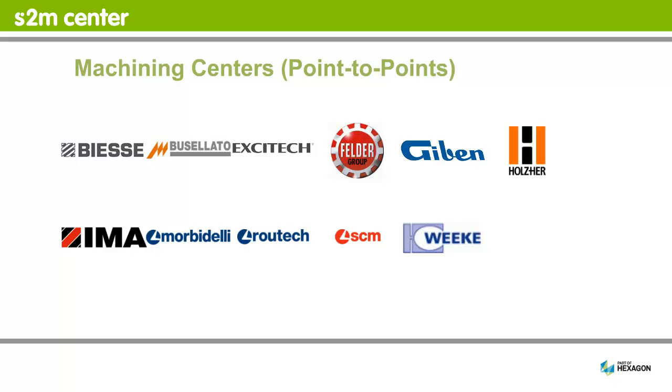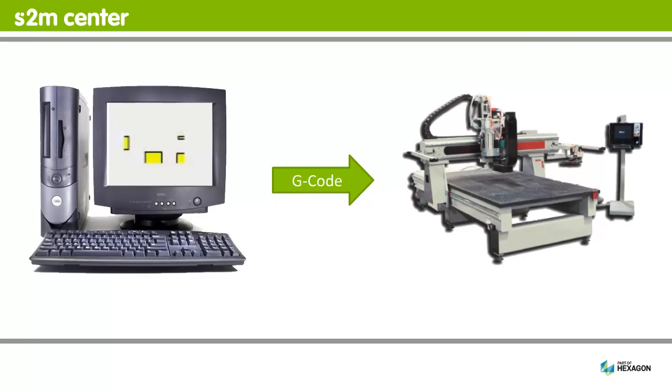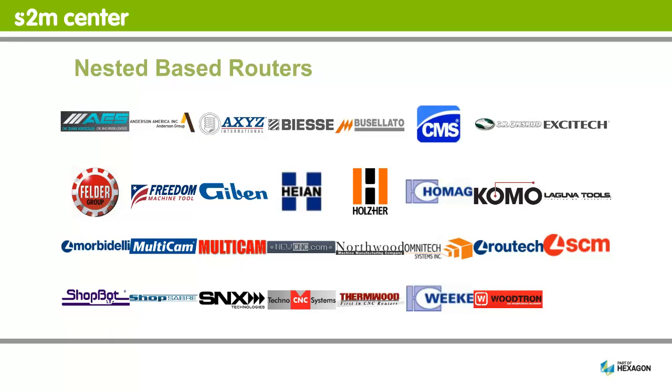around the world. In 2000, we introduced Screen to Machine with direct links to CNC machining centers and routers. Since 2000, we have linked to over 18,000 machines. And of course, we have built great partnerships with CNC router manufacturers from all over the world.